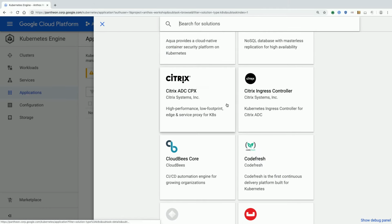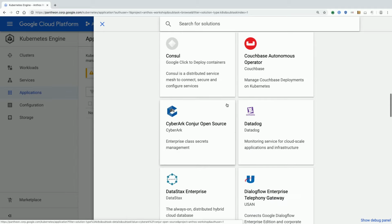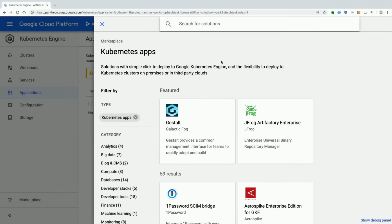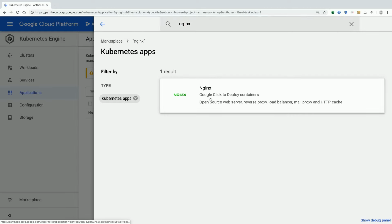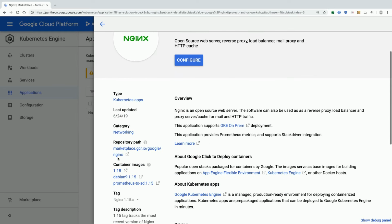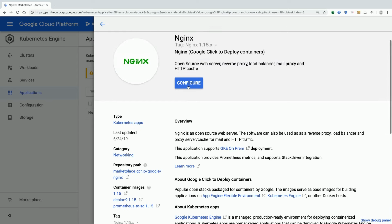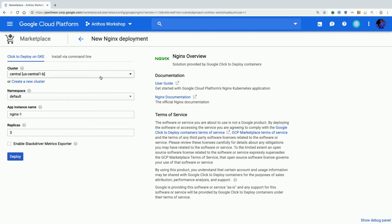So some of them like Redis, MongoDB, Elasticsearch, and all these kinds of services you can just one click and deploy to your cluster, no matter if it's on-prem or in cloud. So in my case, let's try Nginx load balancer. As you can see, this is based on the repository on Google Container Registry, and this is all the container image here. So I'm ready to configure and deploy this Nginx load balancer to my environment.